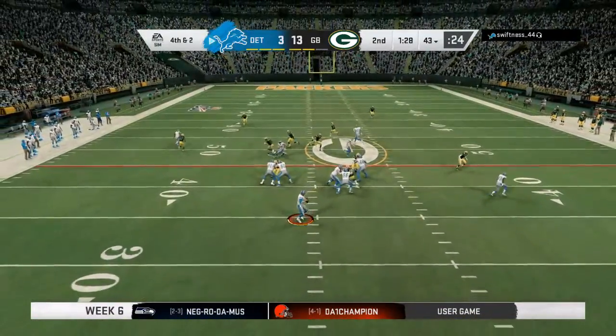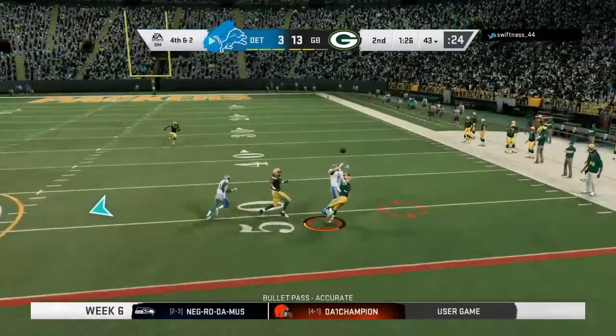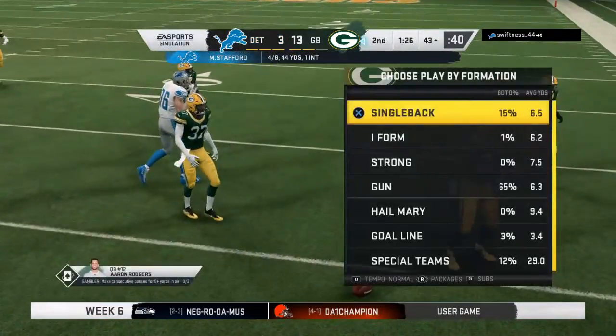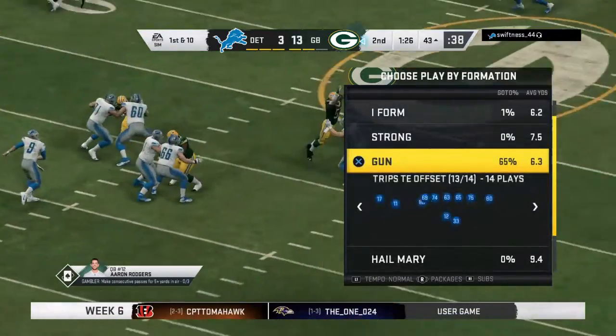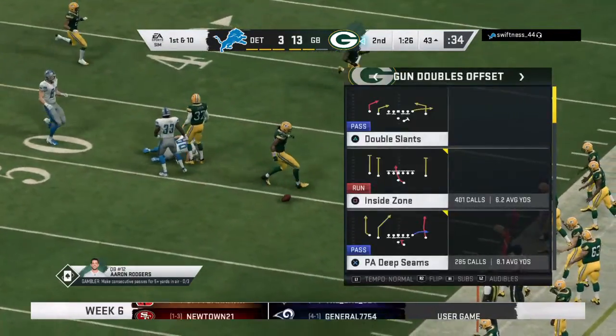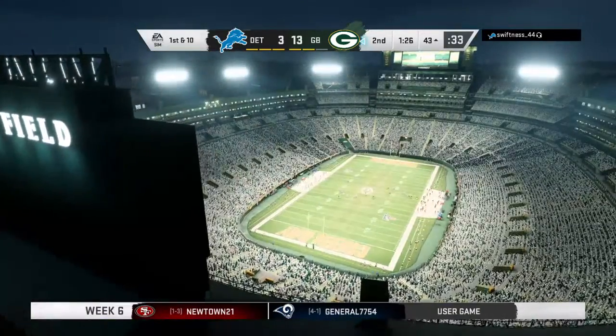They are going to go for it. It's Stafford. And this is incomplete. Boy, a curious decision to go for it. Doesn't pan out. And the Packers are going to get the football back in excellent field position.